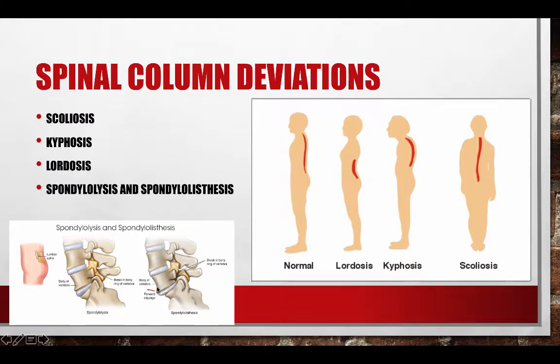The last two, which usually aren't very common, are spondylolysis and spondylolisthesis. This is actually a break within the vertebrae, which can cause some subluxation of the last lumbar vertebra. So spondylolysis is just a fracture within the lumbar spine, and spondylolisthesis is a full break, causing, right here, forward slippage of the vertebrae and very significant pain within the pelvic, lower lumbar area.